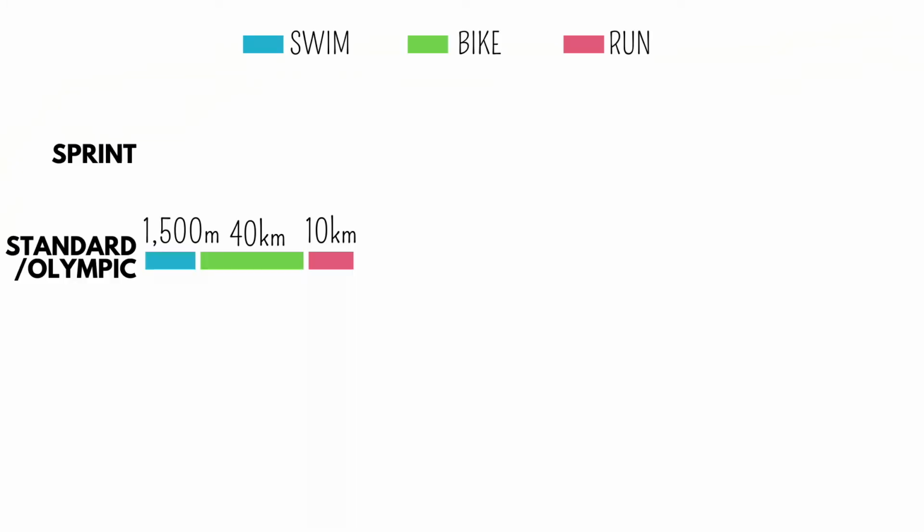If you're thinking that's a little bit too much to begin with, don't worry, they do a sprint distance, which is pretty much half of that. 750 metre swim, a 20-kilometre bike, and then a 5k run. Now, sprint distances kind of generally change. The sprint distance is kind of a suggestion, if you will. Not all race organisers will follow that, but that's the general rule.